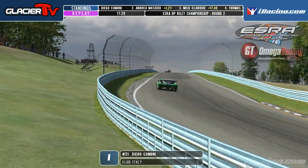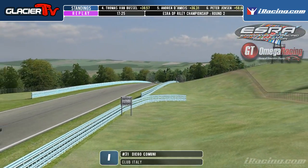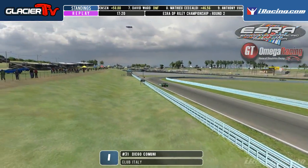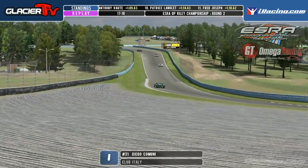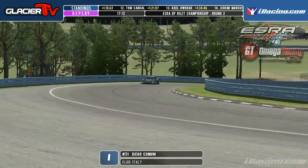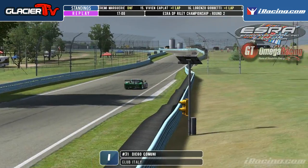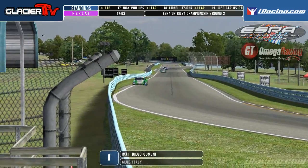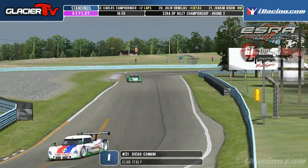But it's been a tough day for leaders in this race today. The important thing is, however, that your 2 race leaders driving for the same team, Team GT Racing, are now scored as 1 and 2 in this race. Mick Cloud 3rd, Thomas Van Boosel 4th, Andrea Demikis in the 5th position. We'll try and get a look at that replay. In fact, we have had a replay there of what happened. The replay is now up on your screen of all the carnage that happened down at turn number 6.